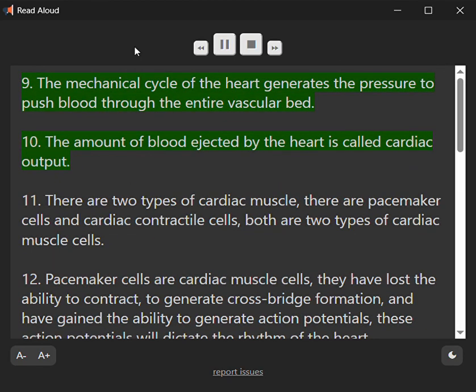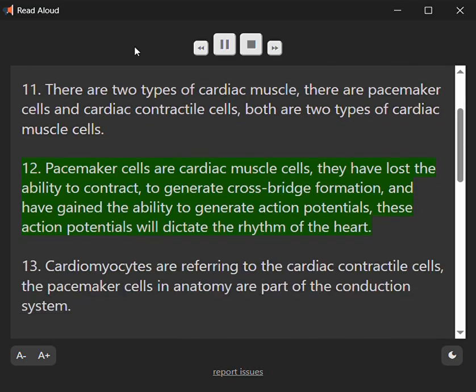9. The mechanical cycle of the heart generates the pressure to push blood through the entire vascular bed. 10. The amount of blood ejected by the heart is called cardiac output. 11. There are two types of cardiac muscle: pacemaker cells and cardiac contractile cells. Both are types of cardiac muscle cells.